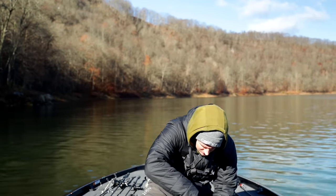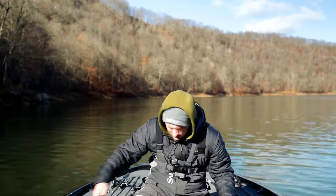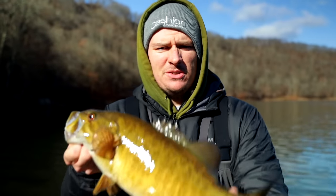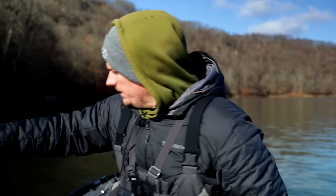Nice, nice, nice fish finally. Hopefully they'll get a whole lot bigger than this, but I'm so happy we finally got one. Dim that up just a little bit. There we go. Nice little smallmouth. Probably 2-pounder. See ya, buddy.